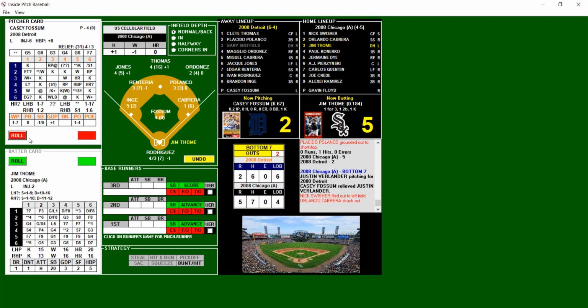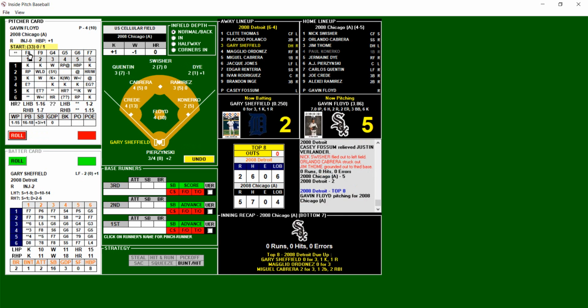Jim Thome due up. He's 1 for 3. It's 2 up, 2 down. 5-1. Double star, ground ball to Ing, and that will retire the side. No runs, no hits, no errors as the White Sox go down in order. We go to the top after 7. It's Chicago 5, Detroit 2. We go to the top of the 8th.